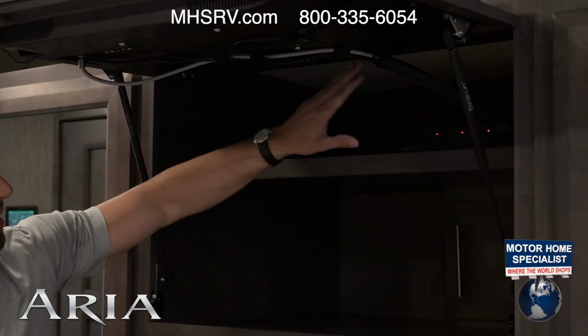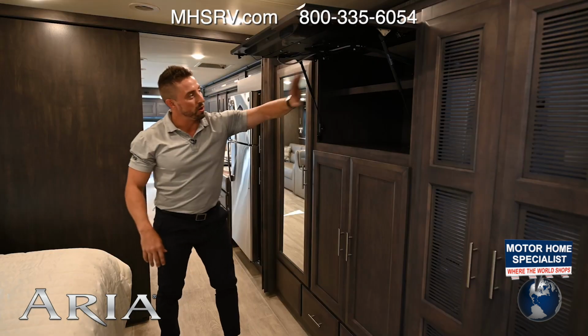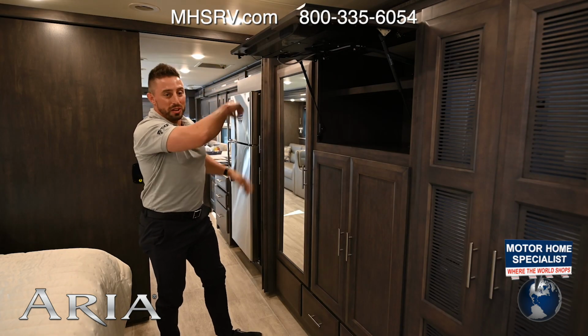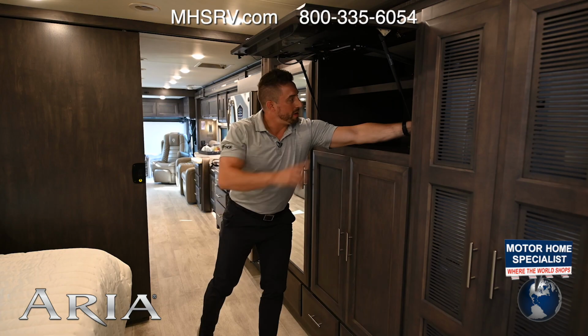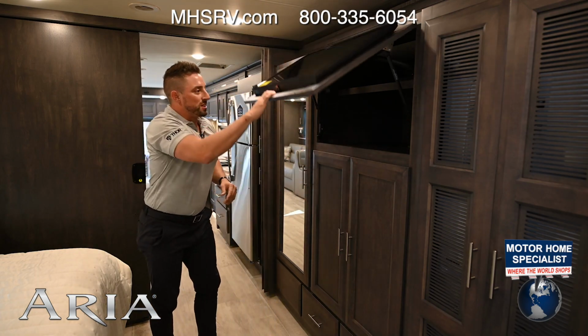Again, this is where your additional Blu-ray player and HDMI switch box will be. So if you want to hook up a second cable box, that will then control this TV as well as your outdoor TV. We'll show you here in a little bit. There's a little cabinet underneath there that hides a lot of your electrical components, and it's just a nice storage space.